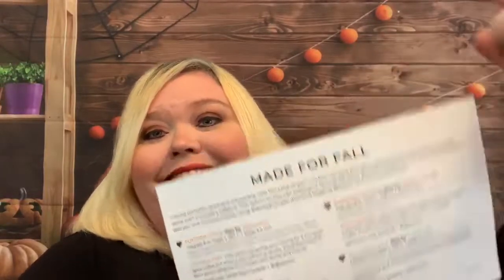Y'all, I mean, really? This really should have said made for Nikki. Like, because normally that's what it will say. It says made for fall, but it really should have said made for Nikki because it was. So I think this is fantastic.